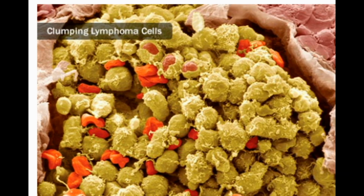4. Types of lymphoma. There are 2 kinds, Hodgkin's and non-Hodgkin's, and they both happen in a similar way. Your body makes lymphocytes that don't work the way they should, and they clump together to form tumors. They can crowd out healthy white blood cells so they can't help you fight off disease.